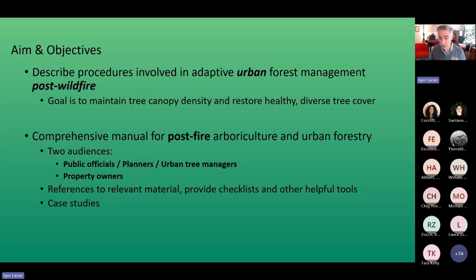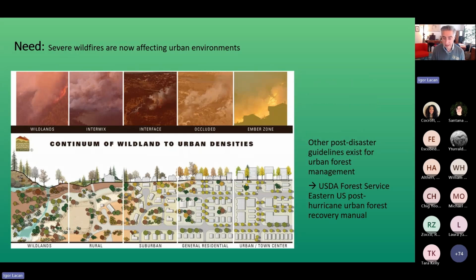And again, I'll show you in more detail what the guide looks like, but I think you've heard enough about the need. The basic idea is that fire in built-up areas is really not described well by either the wildfire framing or the structure fire framing when it comes to urban trees. And there are some very good guides for these other situations. There are guides for Wildland-Urban Interface. There are guides for firewise communities and fuels management. And in fact, there are guides for urban systems as well, such as that post-hurricane tree restoration guide, but there's nothing quite like what we're working on.